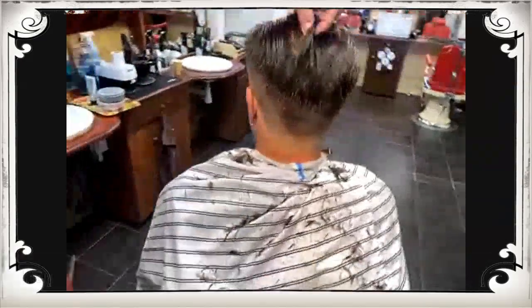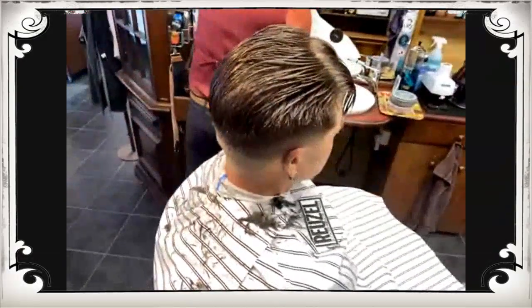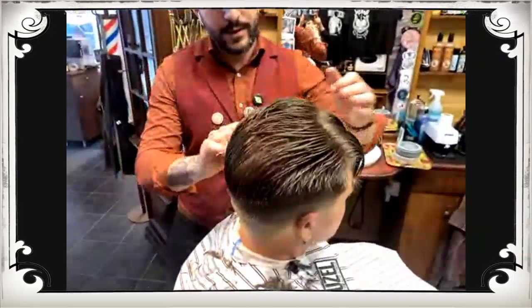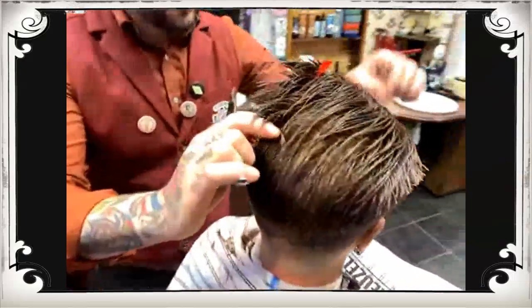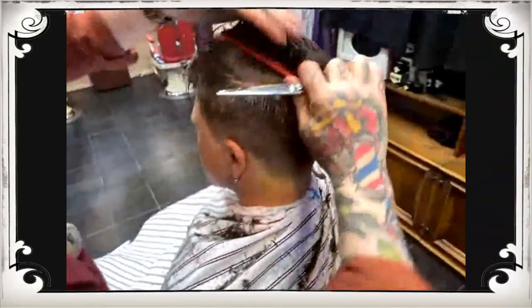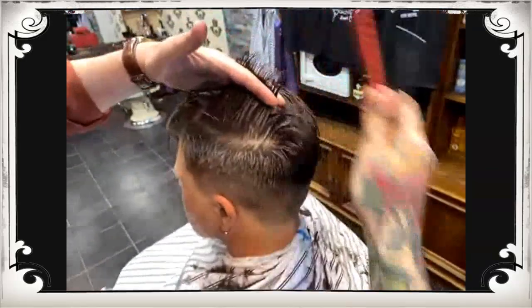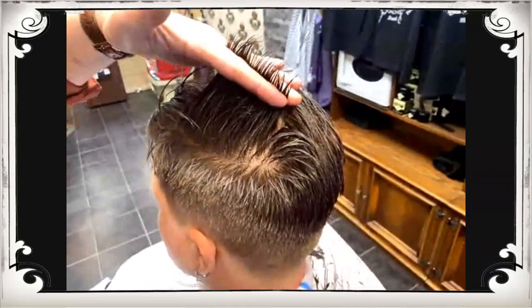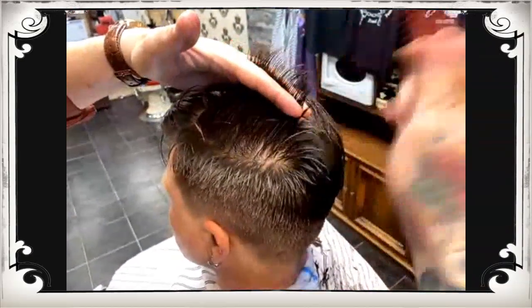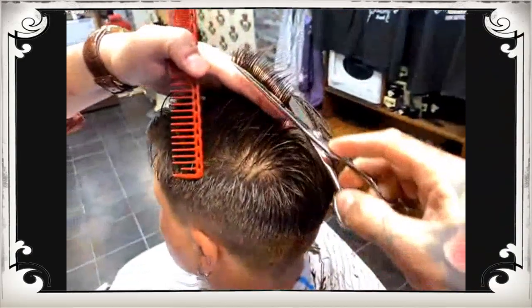Now, ladies and gentlemen, I'm going to remove bulk on the crown by taking my comb and shear. And I'm going to go a little bit horizontally like that.